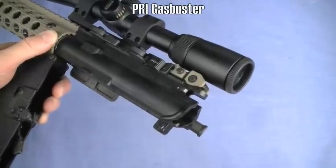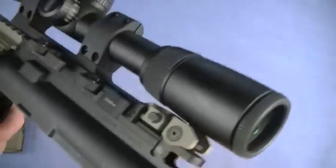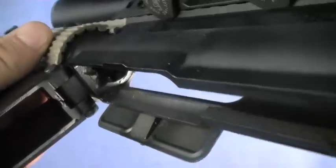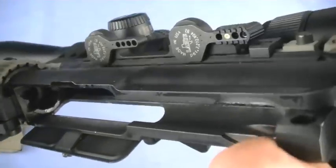Yeah, does a Mark 12 have that? I don't know. I don't really care. I'm not trying to do a Mark 12. I'm just trying to do the best SPR concept rifle I can. M4 feed ramps right there. That's about it. That's all I'm going to show you.